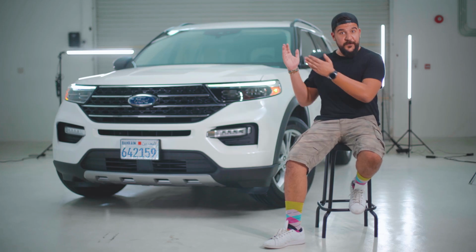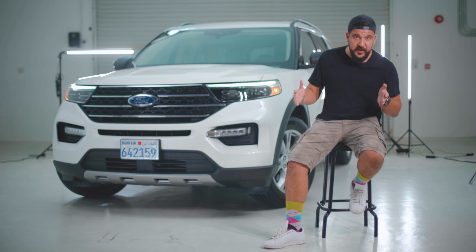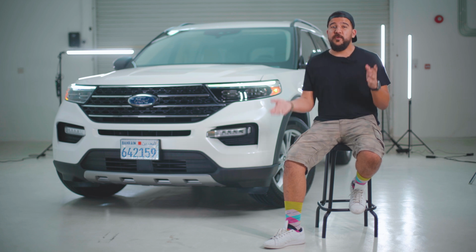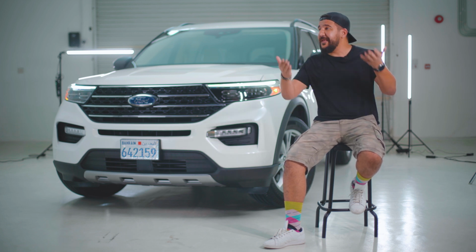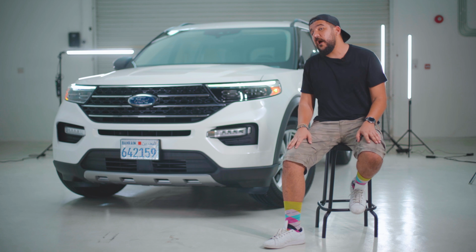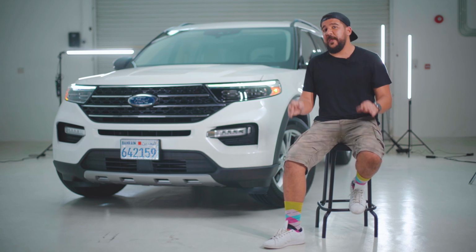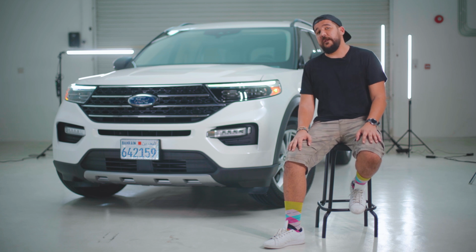Also, this is going to be the first Explorer with a hybrid engine if you want to save the polar bears. Then it also adds a little bit of power to the base engine. And finally, all of them come with a 10-speed automatic. It was co-developed by Ford and Chevy, and Casper will be talking about that transmission later on in this video.